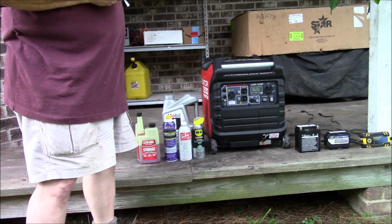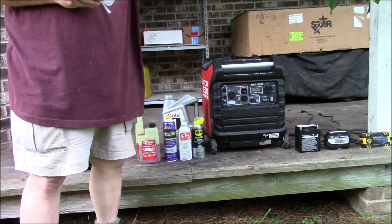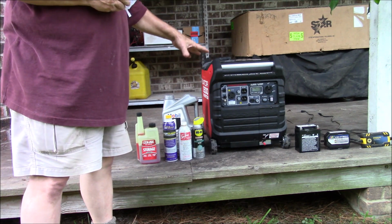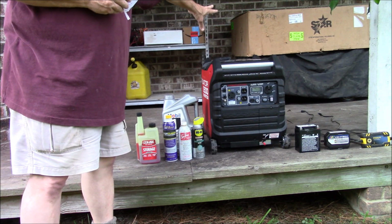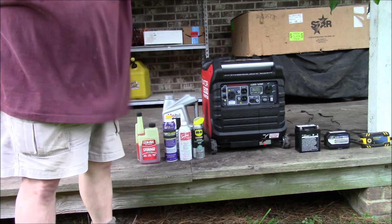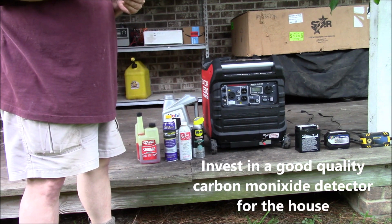Even running my big diesel, I'll put it out here and put the exhaust pointing this way. I can smell it in the house. So if we get a storm, we'll actually take this, put it on the trailer, and go move it to another secured area we have in the back there.